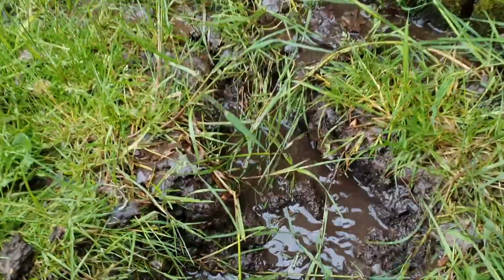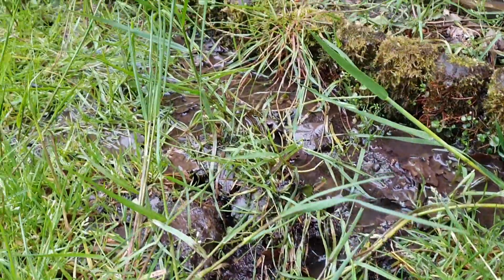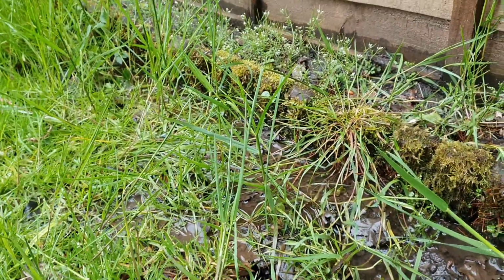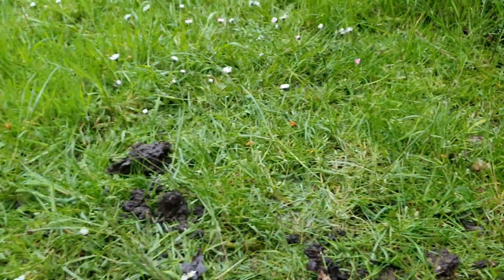So we've got a little stream going now. Well, this should help drain all of the water, hopefully, from this end of the garden.